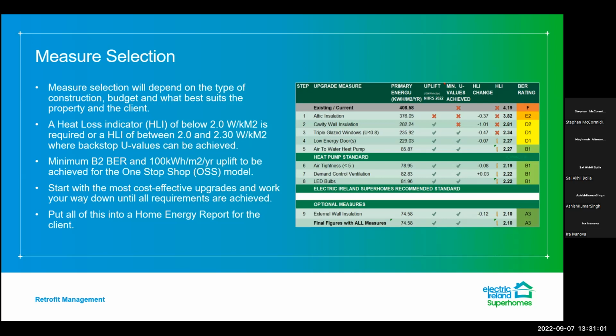You have to meet a minimum of a B2 building energy rating and a 100 kilowatt hour uplift in the building energy rating. That's the kilowatt hours per square meter per year in terms of its measured energy through the building energy rating, and that has to be achieved for the one-stop shop model. We tend to start with the most cost-effective upgrades and work our way down until our requirements are achieved for the scheme, and also, of course, what makes sense for the client and for the property.